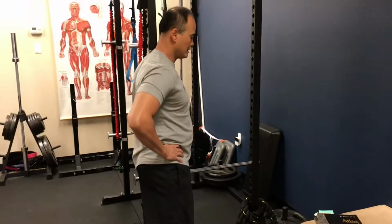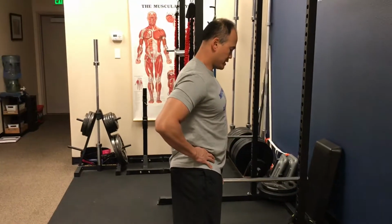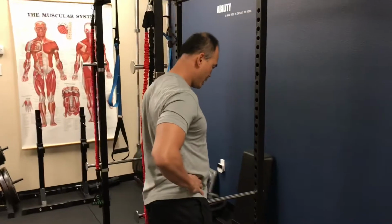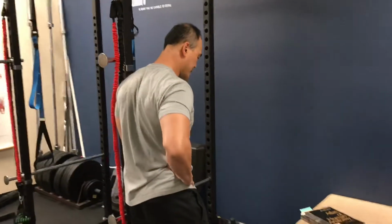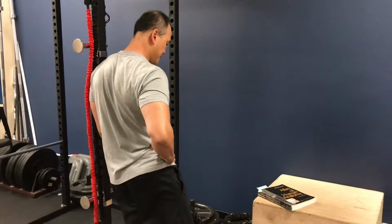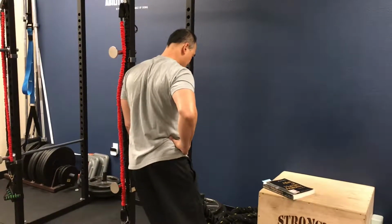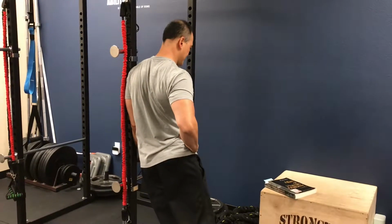Oh, that's good. Just like that. And then you can kind of go forward and back like that. Hip extend. Just like that. Just like that.